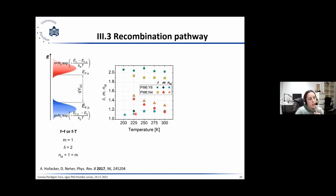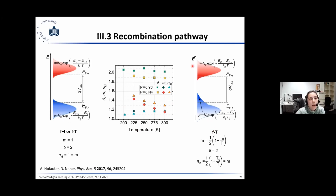Now, from the models proposed by Dita and Andreas, there's only one model that could explain what's going on with PM6 and 4. That is that the recombination order does not change with temperature, but the M factor and the ideality factor do. And this model is when we have a Gaussian, and free charges in this Gaussian recombine with trapped charges in a broader density of states that has an exponential-like tail. In this case, the M factor and the ideality factor would depend on temperature, and their definition would be by this equation, in which T0 is the characteristic distribution temperature of the exponential tail.